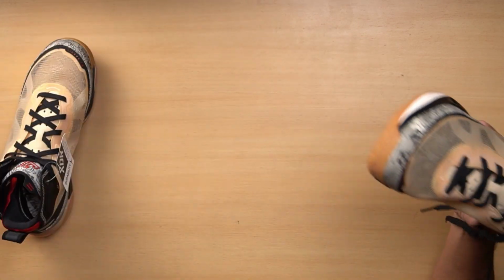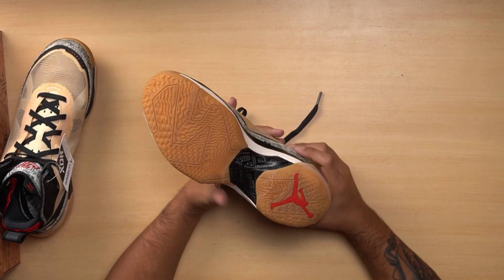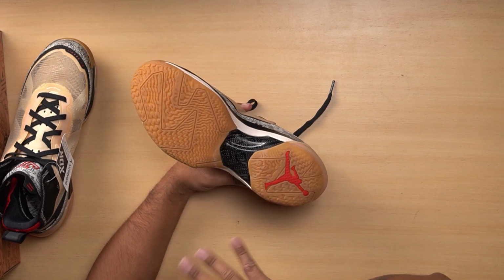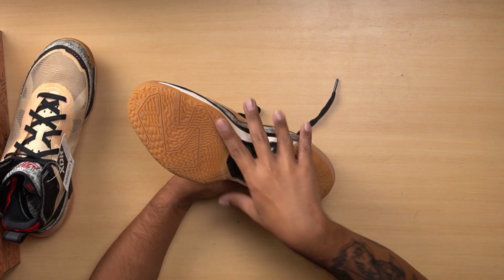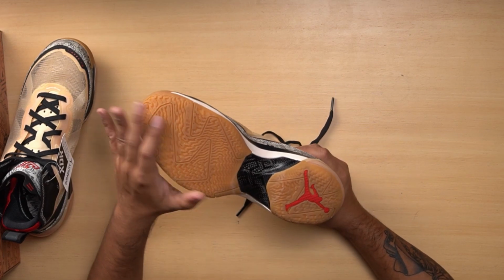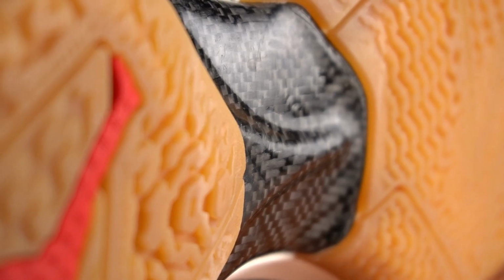Let's move a box aside. And here is the outsole. The outsole is a gum rubber. In other iterations of the Jordan 37, you see the different sections in different colors. In this case, it's a single color, which means you're gonna have a very stable transition between the different sections of the outsole, and then immediately you see the carbon fiber plate.